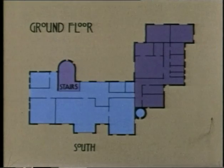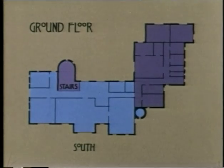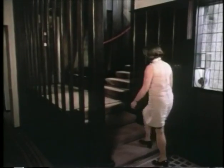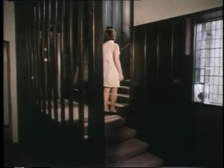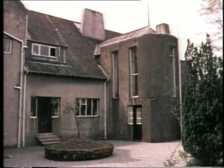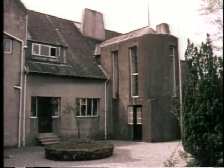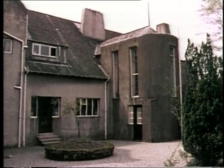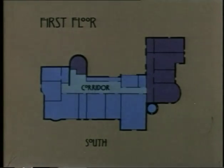The staircase occupies its own projecting bay adjacent to the hall, and is separated from the hall by the wooden screen made of vertical oak boards inlaid with ovals of rose-colored glass. It doesn't really take up much space, yet Mackintosh creates an effect of spaciousness and elegance. On the outside, the staircase appears as a rounded bay with tall windows, not unlike the traditional Glasgow tenement staircases, but distinctly 20th century in its appearance. The stairs lead to a first-floor corridor.